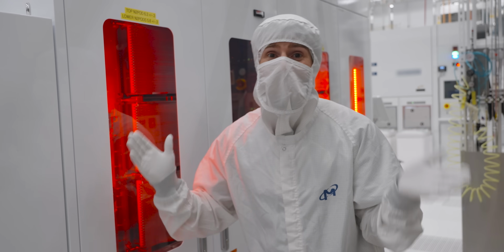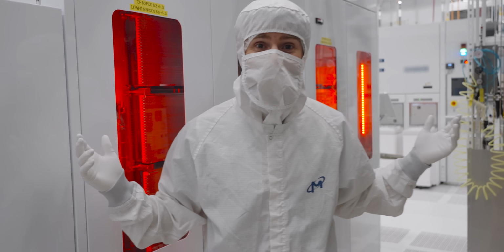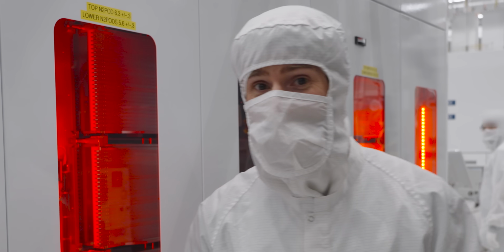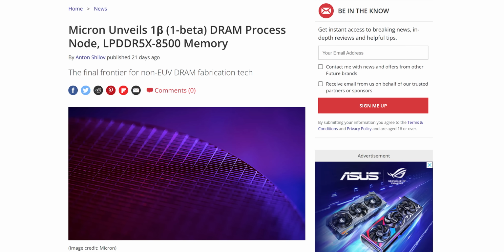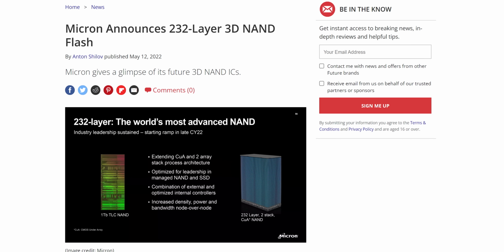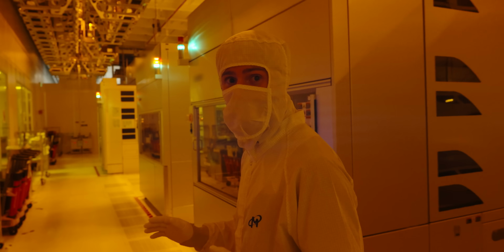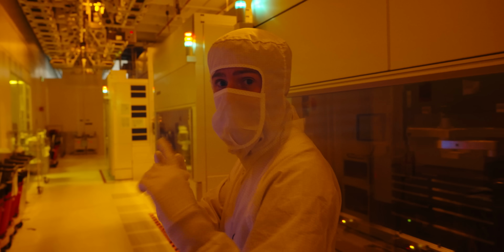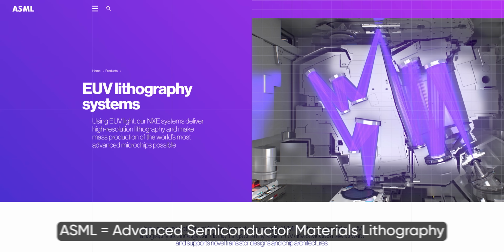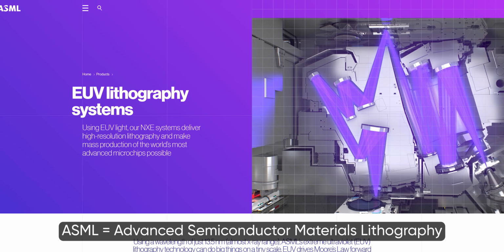They couldn't even tell me the names of some of the emerging memory technologies that they're validating in here. But what I will tell you is that it's way more advanced than even the high-density 1-beta node DRAM and 232-layer NAND that Micron is currently shipping to customers. What they were able to tell me, though, is that as part of the development of their upcoming 1-gamma and 1-delta nodes, they're currently installing one of ASML's state-of-the-art extreme ultraviolet, or EUV, lithography systems.